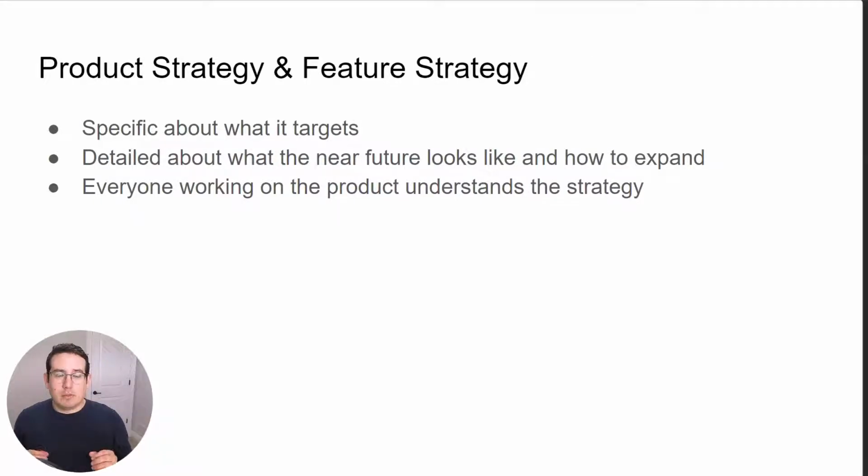The first week was about general product strategy and feature strategy. The point of it is to be specific about what you're trying to do with your product, making sure that you're aware of what's coming soon and what the long-term guidance for your product is going to be, and that everyone you're working with understands what you're doing and why. That's important because if you work on a big initiative for a long period of time, people swap in, people swap out, and it can become easy to get lost in the details of the work.